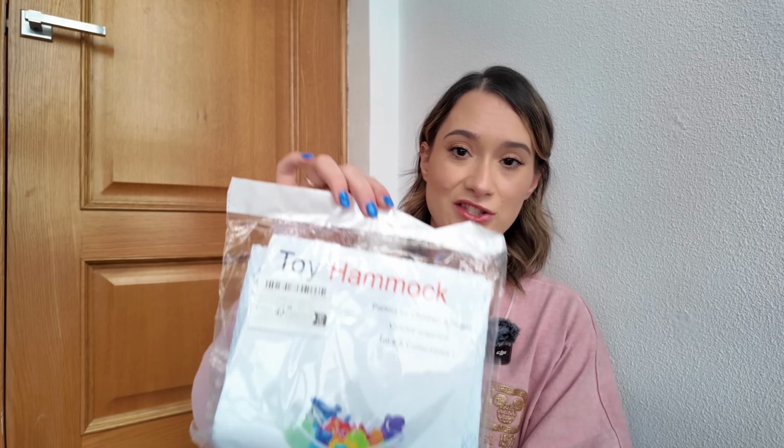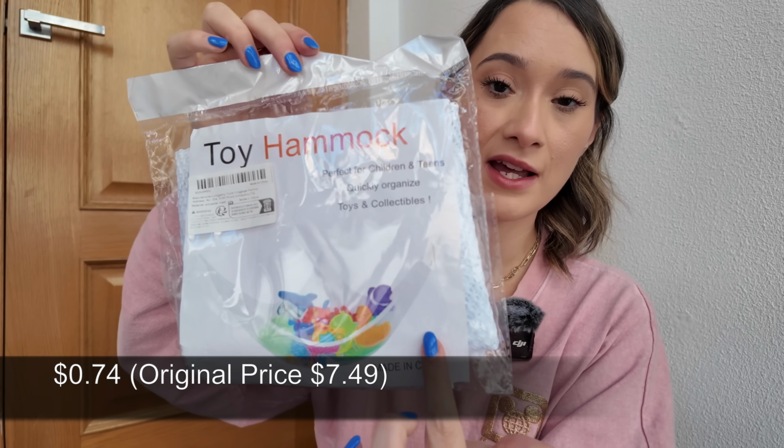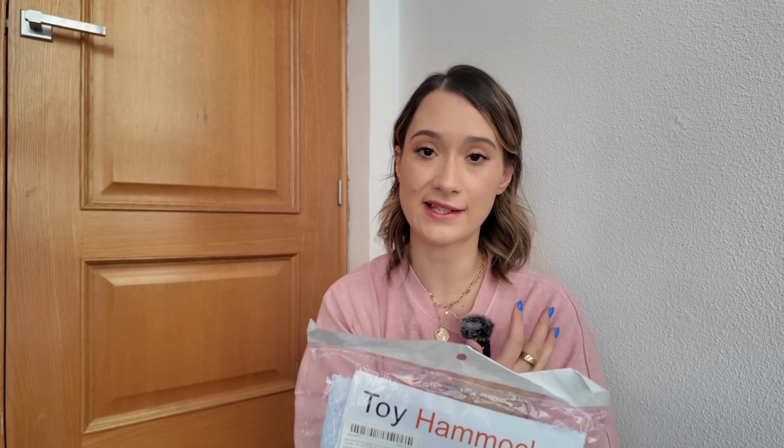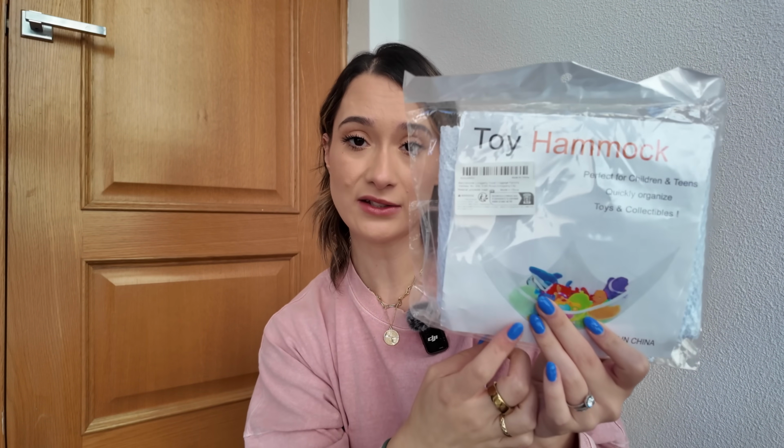I ended up getting this toy hammock, and I didn't take it out of the bag because I wanted you to get a visual of what it is. So you pretty much hang this up on the wall, and you're able to organize any toys, any stuffed animals. The boys did bring a lot of their stuffed animals from the US, so I made sure to buy something so that we're able to keep them organized and still visual for them because they do like having them around. So this is going to come in handy.